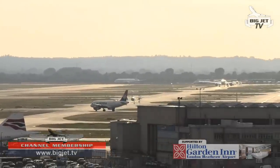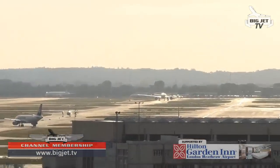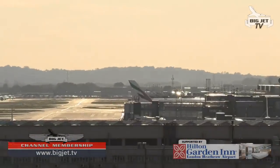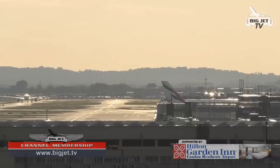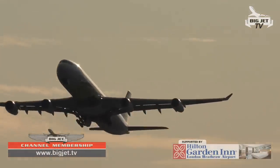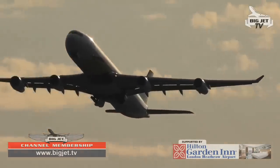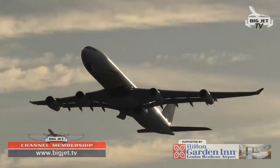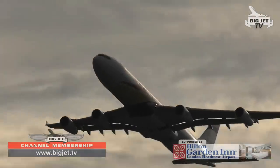Okay, Emirates 380, second 2020 orange livery, has just touched down. So we saw one. Wow, Air Belgium 4300 coming out now. Four CFM56 engines.